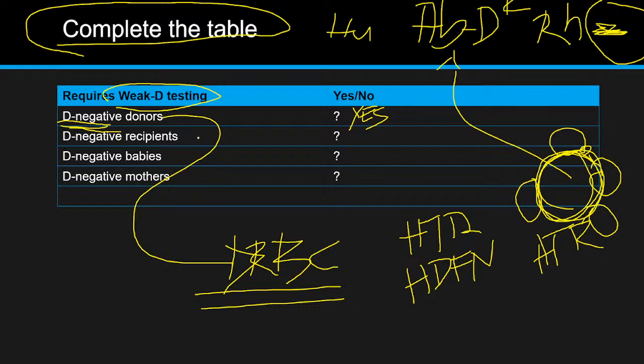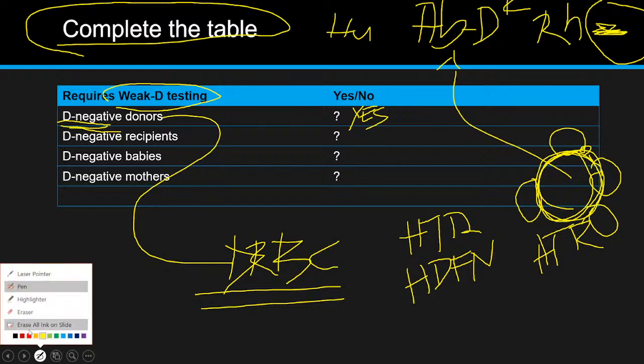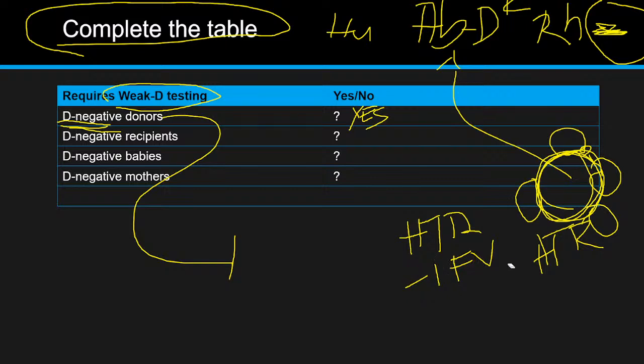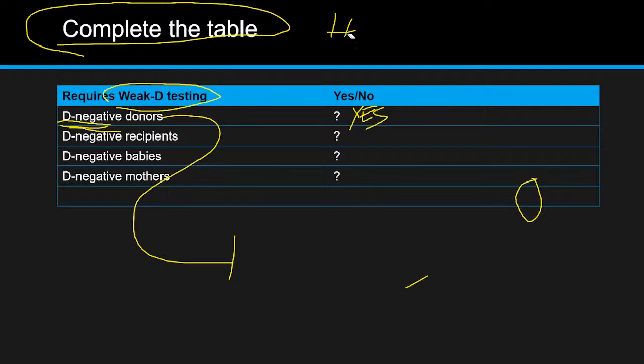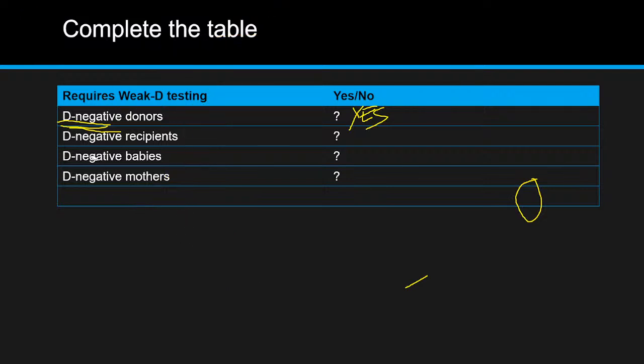Yes. What about D negative recipients? Do we need to do weak D testing for D negative recipients? This is very important, especially in the Philippines, because in the Philippines we run out of blood so much. Especially now that we have an issue with the Philippine Red Cross. Basically, the president is targeting the chairman of the Red Cross. Okay. So, do we need to do weak D testing for recipients? Guys, is it important? Will it save us money and time? Opo. Somebody said opo. Angela said opo.